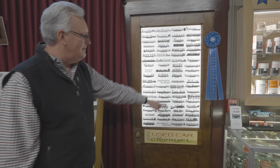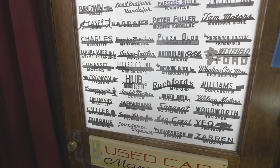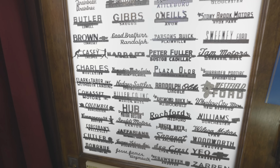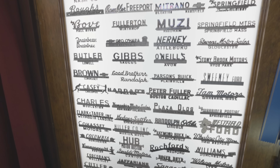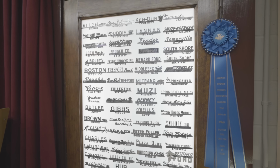And on this side, I've got some more of those dealer emblems, and this is a group of emblems that represent Massachusetts dealers. Now, believe me, there's a lot more dealers in Massachusetts than this, but these seem to be the most interesting emblems and the only emblems that I could find at the time.